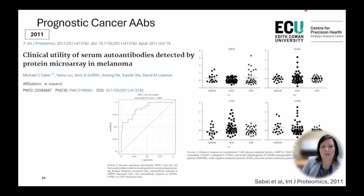So the final established model, which suggested the use of all 4 of those autoantibodies in combination, with 3 of them suggesting a negative node status while 1 is a positive node status, achieved an area under the curve of 0.869, and it's thought to be useful in trying to find out who's likely going to develop regional metastases.